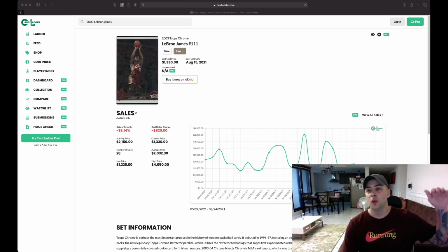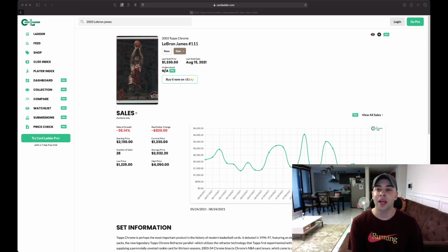So imagine when this card starts to go back up, right? One day when he's in the Hall of Fame and you have a raw card reaching $4,000, and you can get it right now for $1,300. For a PSA 9, you can probably get it for around the high price on this card, right around $4,500. So it's a great time to go ahead and pick that up. And that is one of LeBron James' premier rookies.